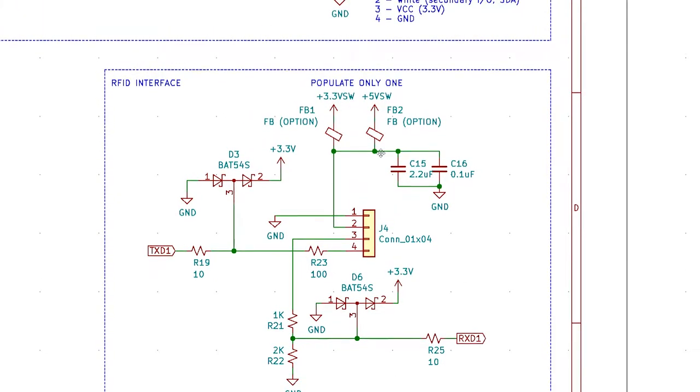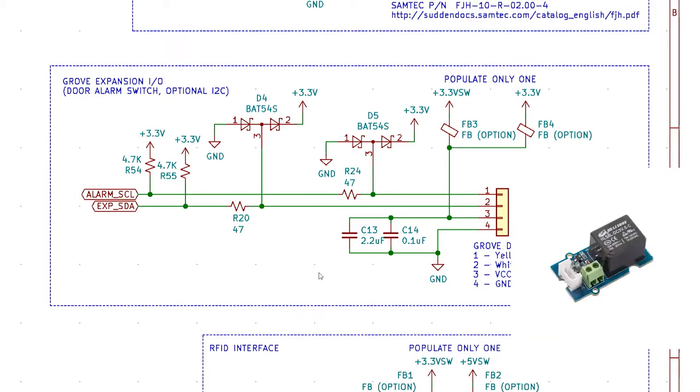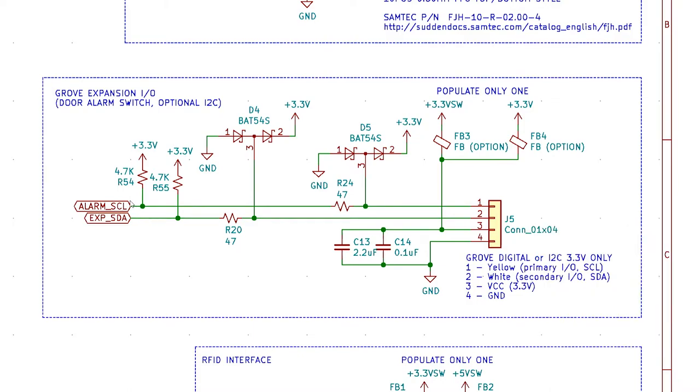So this is the Grove section. Grove is a standard from Seeed Studio to basically allow hobbyists to do quick interconnection of things like relays and sensors and displays. It can either be 2 digital IOs or it's an I2C bus. And we put 4 of those on the original RATT, the big one, so that we can hook up to these various types of things very easily. It's just a nice quick way to do that, and the modules are available fairly cheap from a lot of different places. So I wanted to put at least one of those onto this design as well.